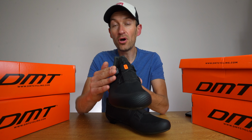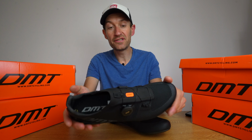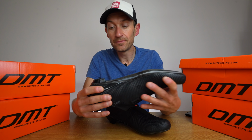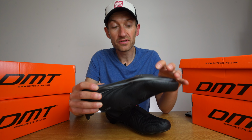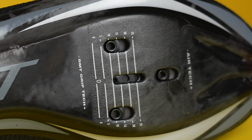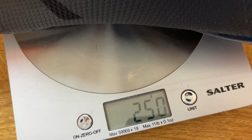We then have an upgraded BOA IP1 dial with easier micro adjustment and a single lace across the top of the foot. We have a reinforced heel cup, and turning over, we have a full carbon fiber sole, which you can tell very shiny and very snazzy. We also have a replaceable heel bump stop there when you're walking. We have now 3 bolts with 8mm of fore and aft adjustment, so more adjustment to get the cleats precisely where you need them, and lots of markers to line your cleats and a slightly roughened area there to stop your cleats sliding around. That also helps to save weight, and on the scales, a size 45 weighs 250 grams. It's actually the lightest shoe in the company's range as well.